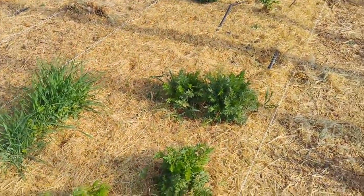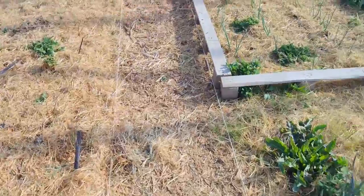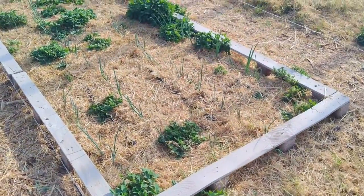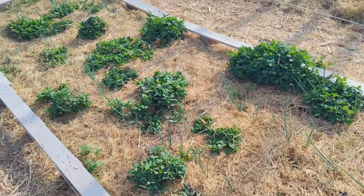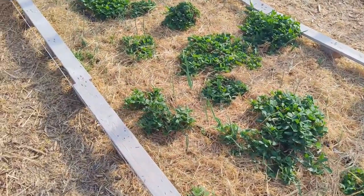And then the places that are empty are going to be perfect for the seedlings that we've been working on the past few weeks. Why don't we go and see how the Jerusalem artichokes are doing out there, and then we can head to the greenhouse and check on our seedlings.